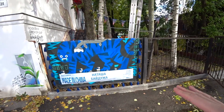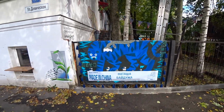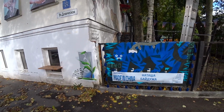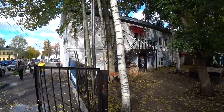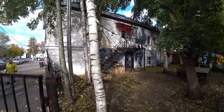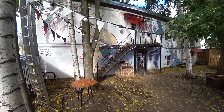How cool is this thing? It's an old banner, look. It's advertising the 27th of August to 25th of September, so it's already finished, but look at that. That is really cool, isn't it? And the character in this place is just incredible too. Absolutely incredible.